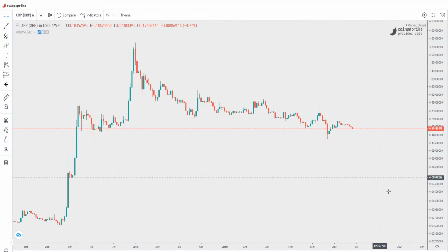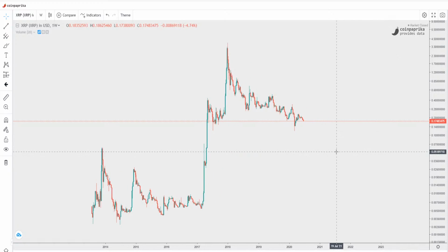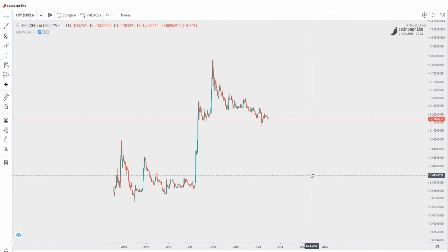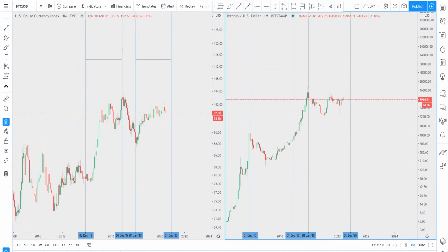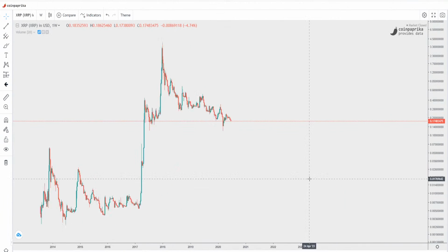Sorry. So it is wise to say that actually, in the bigger picture, the altcoins are not following Bitcoin, okay? Because we just saw that Bitcoin had the first move, and not Ethereum or XRP, but Bitcoin. And so, for example, let's take a closer look here at XRP.